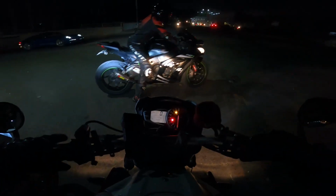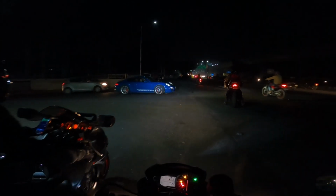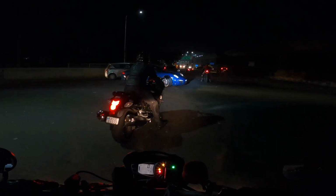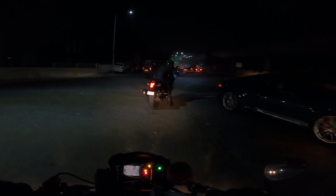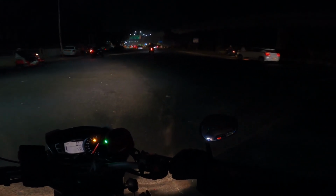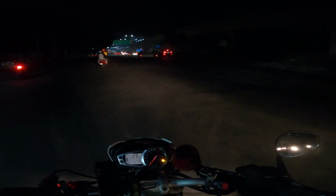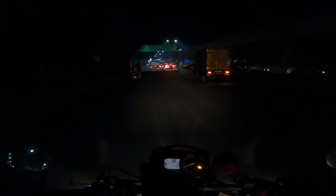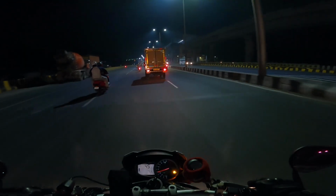Right, there's a lot of bikes today. Look at that car. So, don't want to get into the mad rush. Just try to catch up with the team.